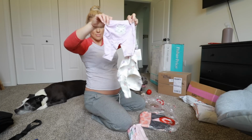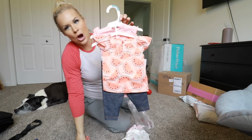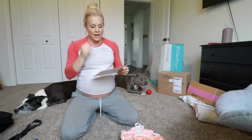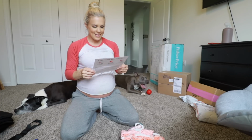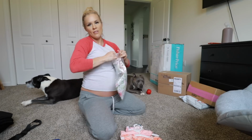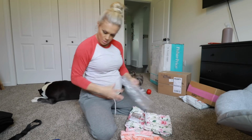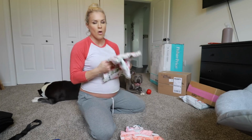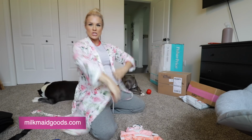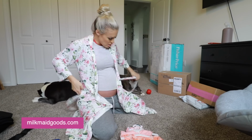Look at the little pants. Little kitty cats and flowers. And this is cute. Oh my gosh, the little pants. Oh, Hannah. Oh, this is my friend Hannah. Oh, yes. I forgot I bought this. I was trying to decide on a robe. Heard good things about this Milkmaid brand, and it is soft. Oh, it's so soft. And it has just a little bit of stretch to it. Oh, this is gonna be amazing.